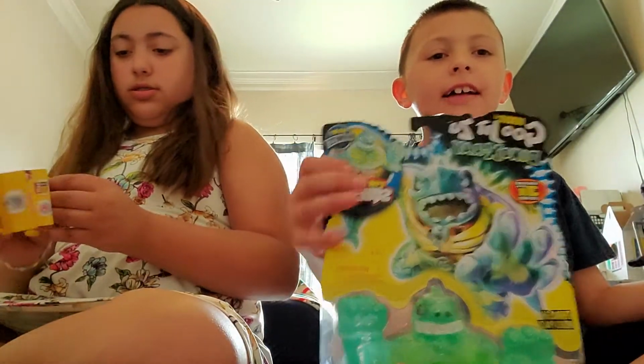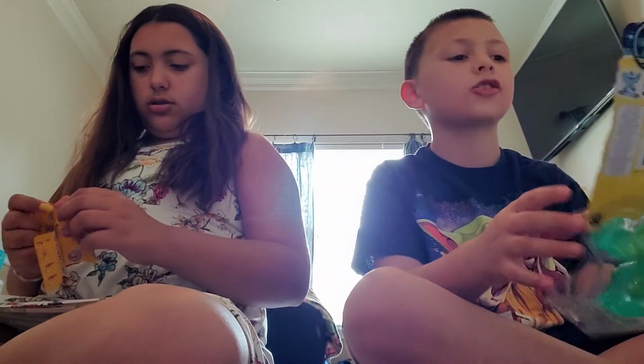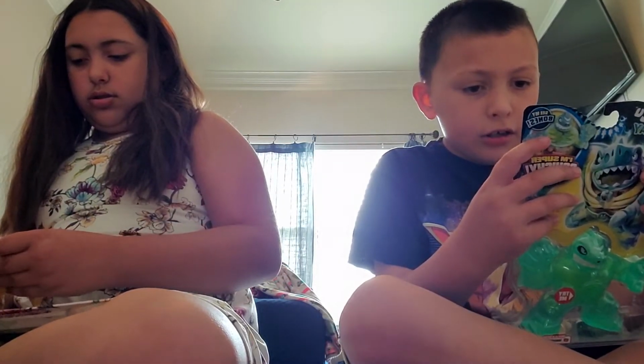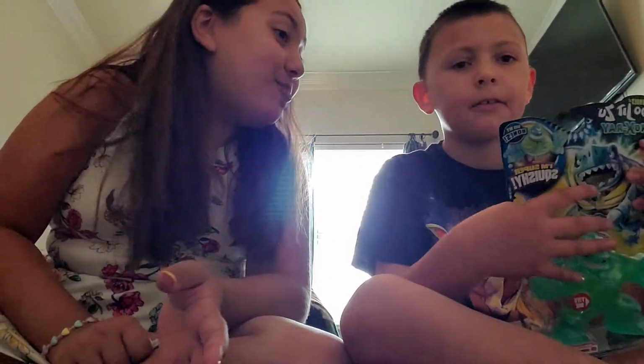Okay. All right, now we're gonna open my Heroes of Goo Jit Zu, and his name is Thrash. Here's his back. I got it from the new season, and it's called Dino X-Ray. And here's what ones you can get. You can get Turrax, Blaziken, Tytrops, Smash Shadon, Shreds, and Tyra.